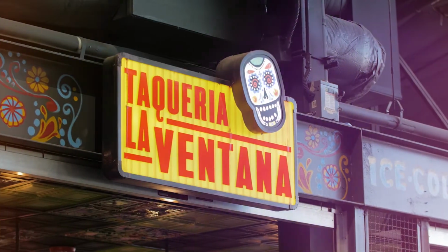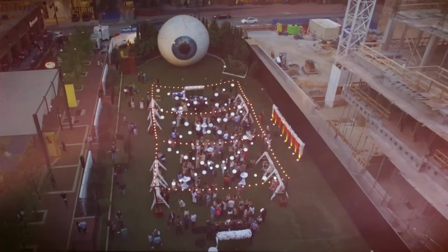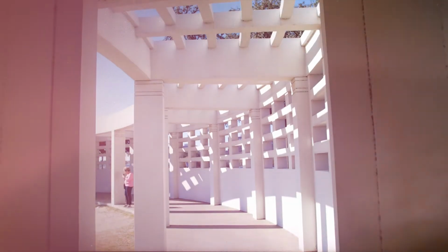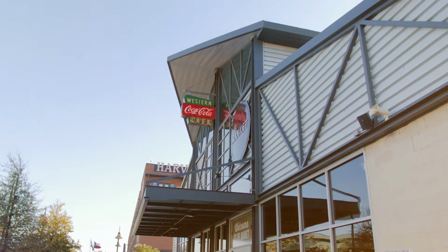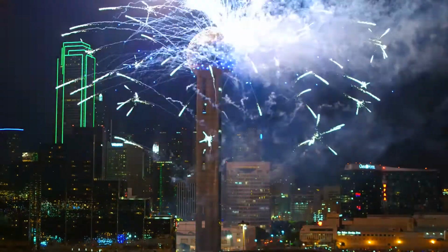With ample shopping opportunities, a thriving nightlife, and public transportation everywhere, this history-rich area is definitely ready for its close-up. Join us as we experience 3 unique locations that really exemplify the vibrancy and diversity of downtown.